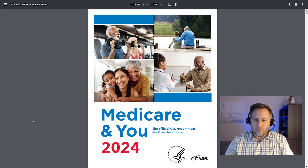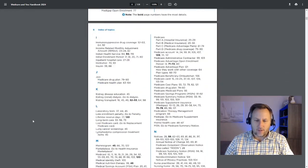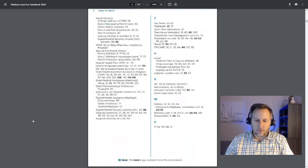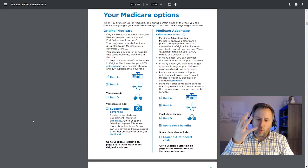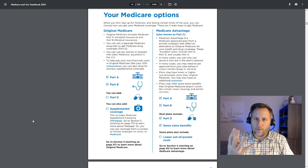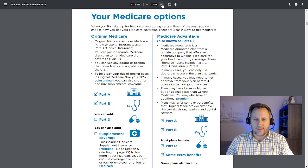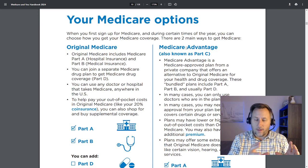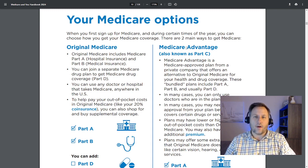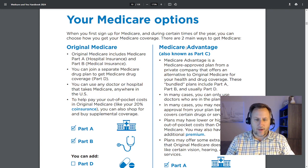Recently, in the last few years, Medicare added this one page, page 10. So I'm going to scroll down to it here and show it to you. And it shows you, listen to this, the four parts of Medicare. So there's just four parts, and the two paths that you have to take your Medicare benefits. And that's it. Once you understand these simple steps, then you can feel empowered to start to make a decision about which path is right for you.